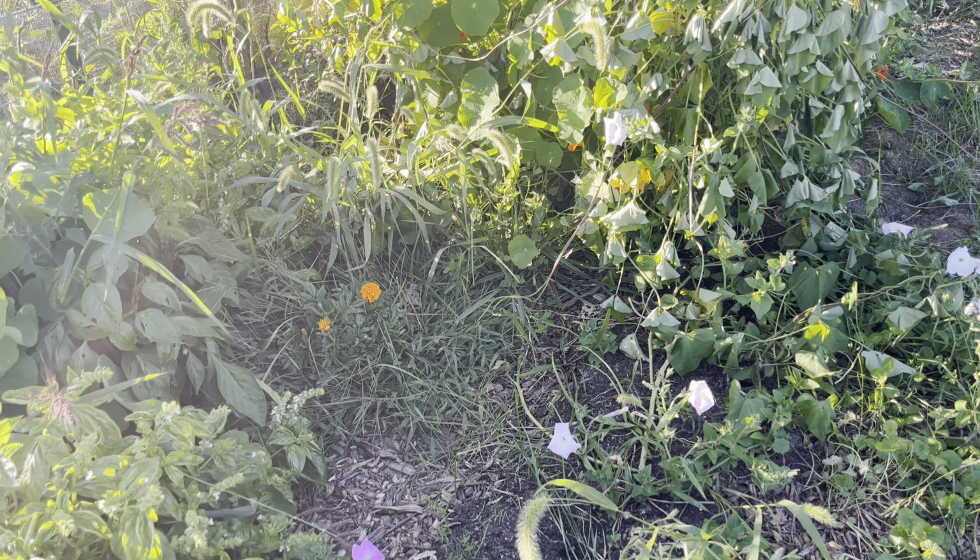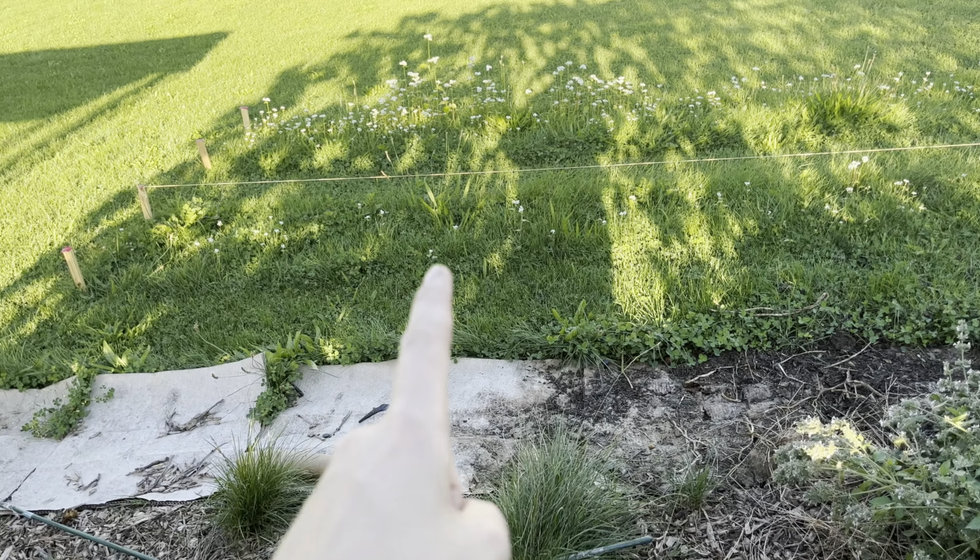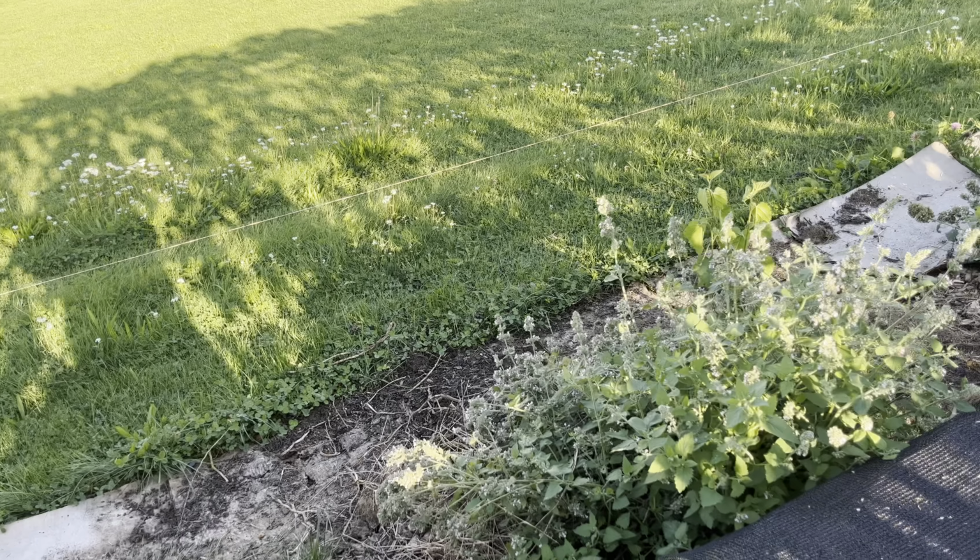till these rows. I'm just going to let that do what it's going to do. Although I do need to use it next summer, so I'm not really sure. But that's going to be garlic this fall. And I need to prep this bed, this row here, for potatoes in the spring.